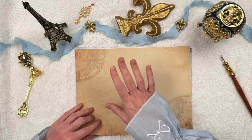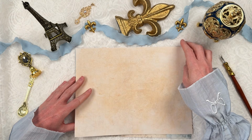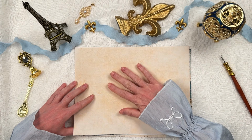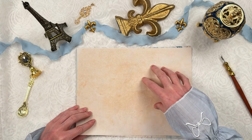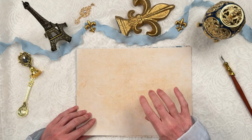And here a little bit of a traveling background. And I like to include this in the collection. Of course, this is such a good background staple to have. You can layer other pages with this. And also, it is actually a nice page to have in your journal as well, to have just a more neutral canvas to really collage with.